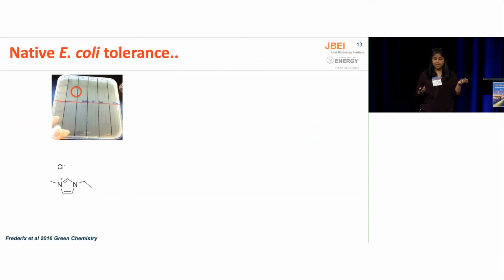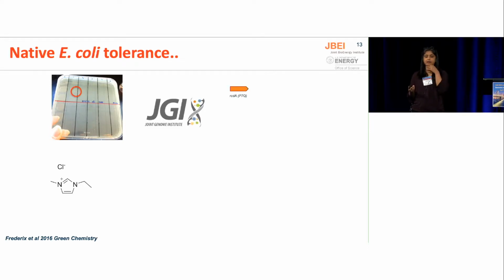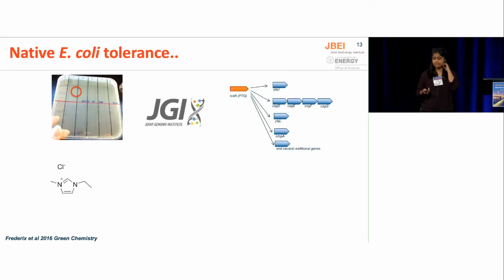A while ago, a scientist in the group overlaid some E. coli strains with ionic liquids and just let it sit there. After a while, she saw some spontaneous mutants come up on that plate. So we took advantage of our collaboration with JGI, and we just resequenced this genome. It's just E. coli, one spontaneous mutant. We didn't even know what we would get out of it, but what we got back is basically a single meaningful SNP. When you look at this, it was for a regulatory protein called RcdA.